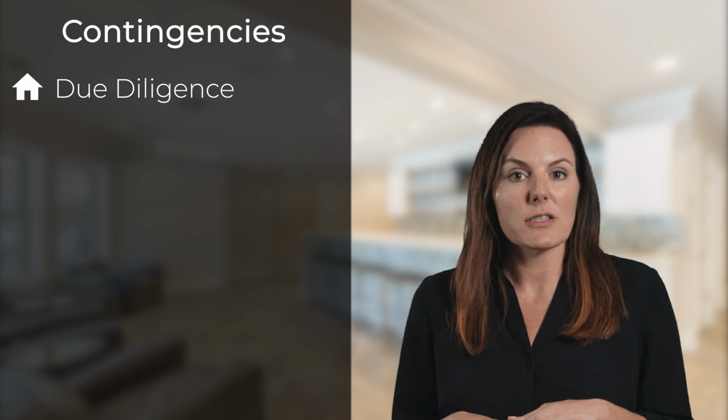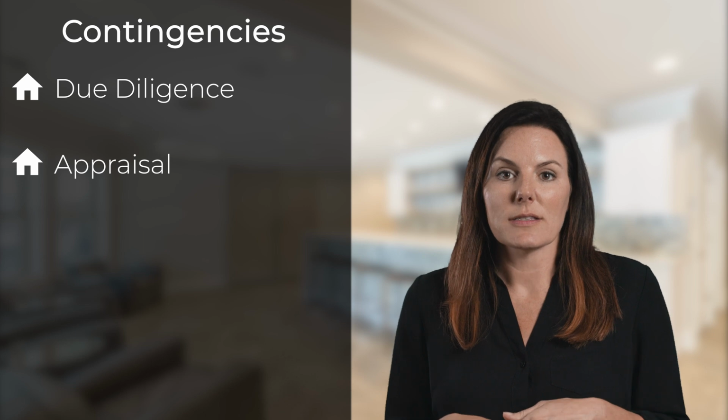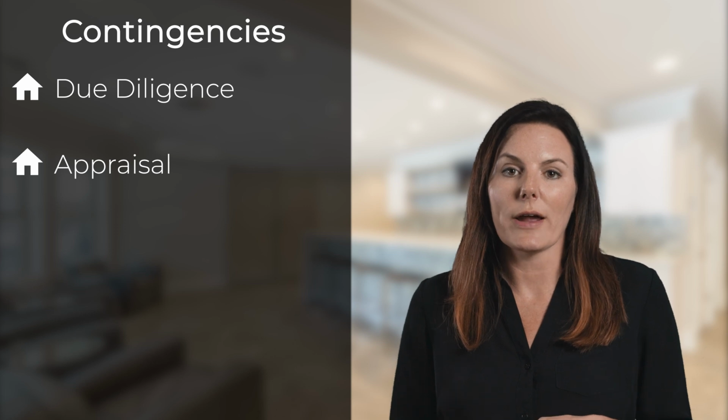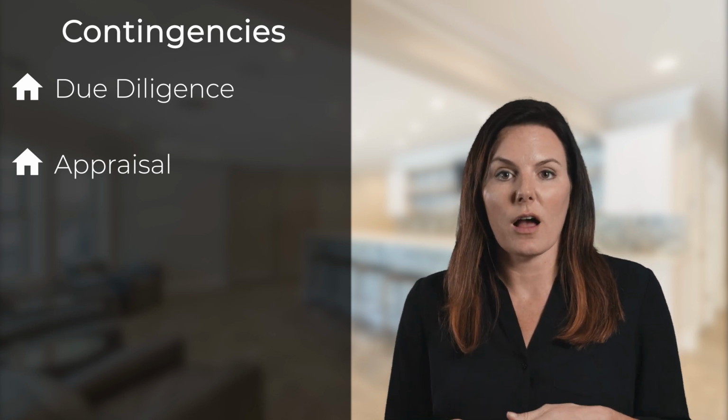Once we're past due diligence, there's still several items we're working on to get ready for closing. The first contingency we typically focus on is clearing the appraisal. Sometimes people get the inspection and the appraisal confused, but they are two separate items. The appraiser is a licensed person usually visiting the home after due diligence. The appraiser provides their report to the lender on their opinion of the value of your property.